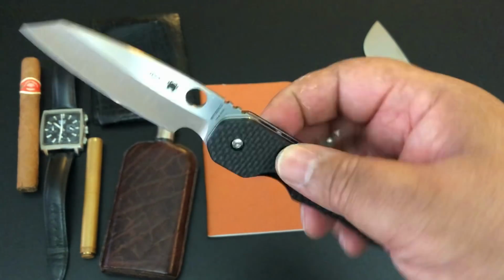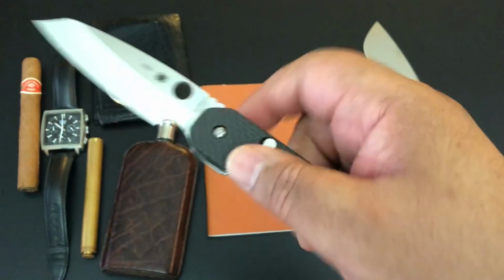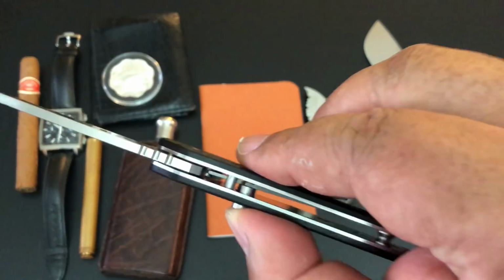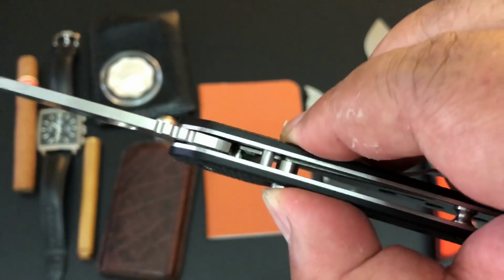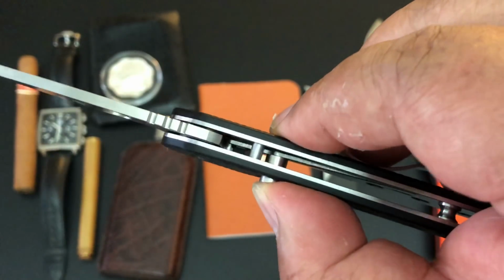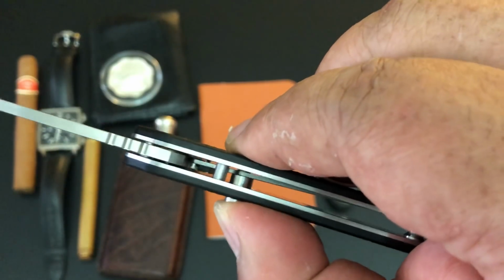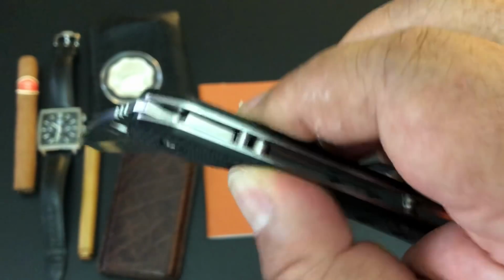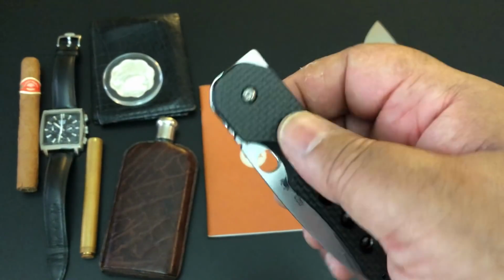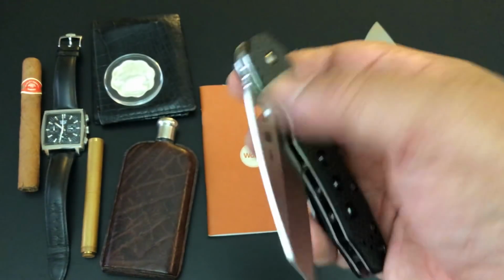To me, at least, it's the button compression lock. I love this. It is a compression lock, but this button, you see that? The liner part of the lock goes through the button. You push this, that moves the lock off of the pin, and it drops. Button compression lock with the Smock.